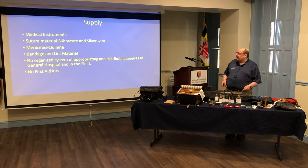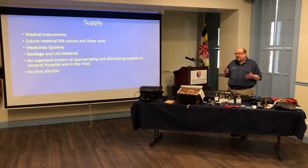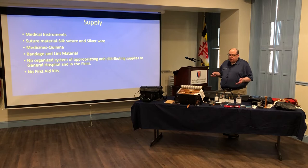Bandage and linen material. Believe it or not, it's surprising that here you are, the Confederacy, cotton is king. They had plenty of cotton. The problem was they didn't have enough textile mills to turn cotton into bandage material. So this would present a problem, and they worked around it. And we're going to talk about one of the ways in which they worked around it. No organized system of appropriating and distributing supplies, both in the field and to general hospitals. And the last thing was they had no first aid kits whatsoever. So this was something that definitely they had to create.